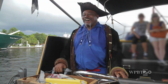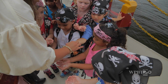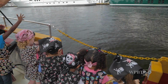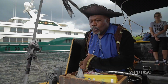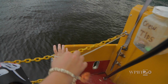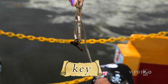Pirates, it's time to put the magical sand in Davy Jones's locker. Heave ho! And look, look on the starboard side. Aye, Captain, the water looks really hot. Hot indeed. We do have a thermometer line, you know. Let's see. With the magic work, pirates!